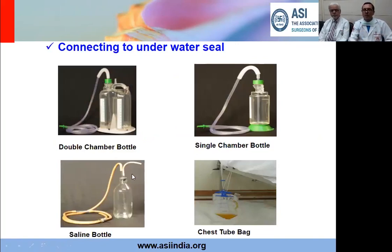When I was a resident, at that time we used to have this saline bottle, in which two glass tubes were put. One was going underwater and the other one was in the air chamber. Nowadays, I think most places have these ready-made bottles available, which could be single chamber or double chamber. And of course, in some places bags are also used.